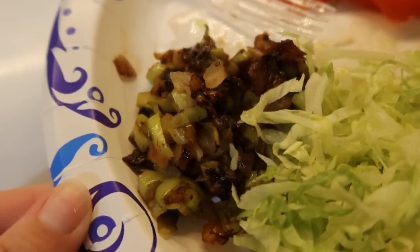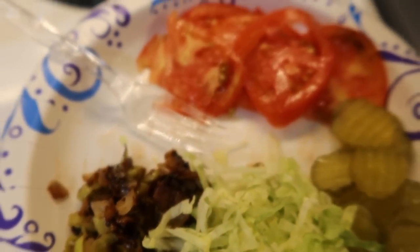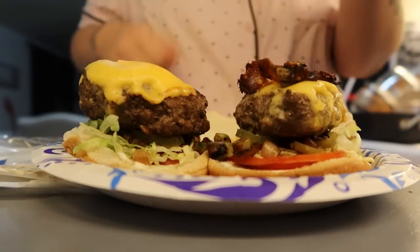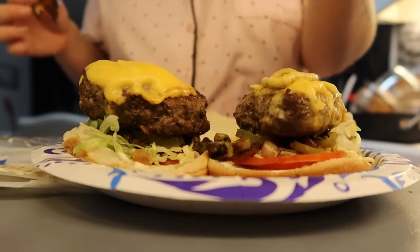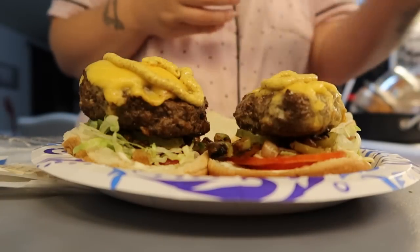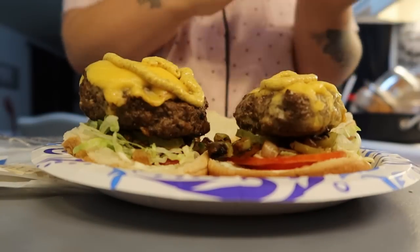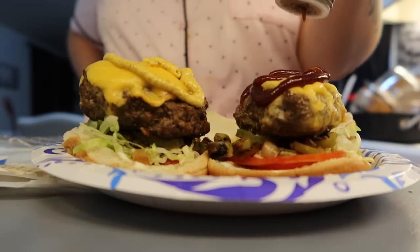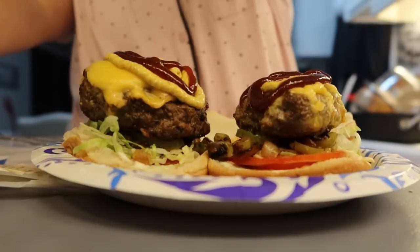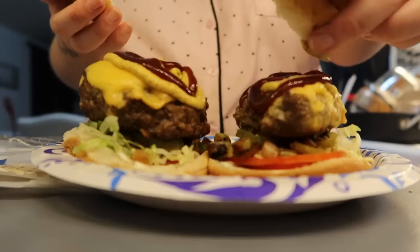I've got the onions and peppers, lettuce, tomato, pickles, just everything I thought we would use to top our burgers. And I ended up taking this off because I thought, well, hopefully that's not super spicy. It was just melted cheese that was on the bottom. I'm adding some barbecue sauce to mine and spicy mustard and mayo. And then I'm going to smush them down with my buns.